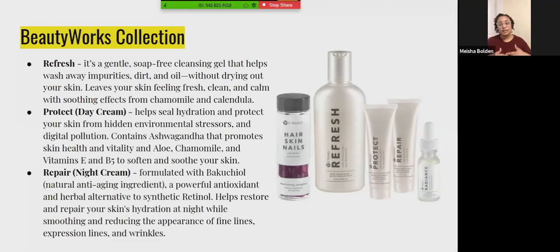Now, Repair is going to be your night cream. Why? Because since you've been out, now you need to repair your skin. And this includes the, I hope I'm saying it right, bakuchiol, I don't know how to really say it. I should have Googled that first.